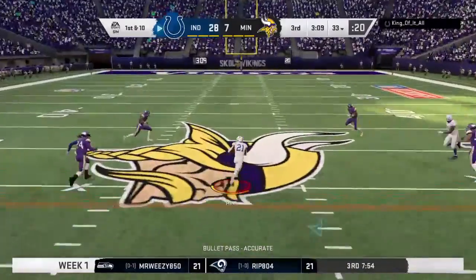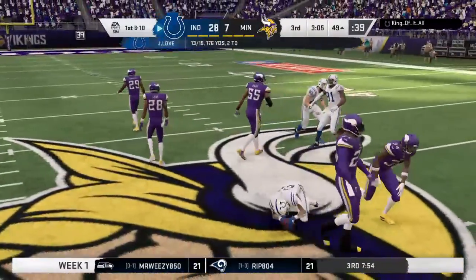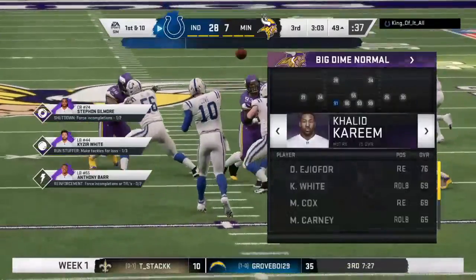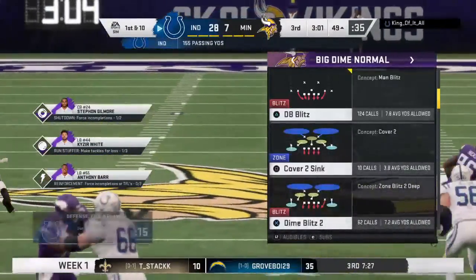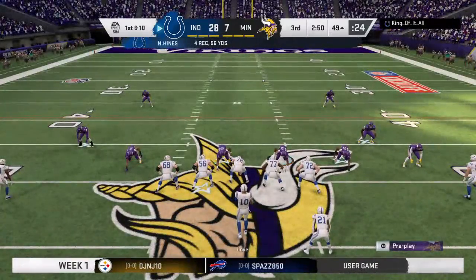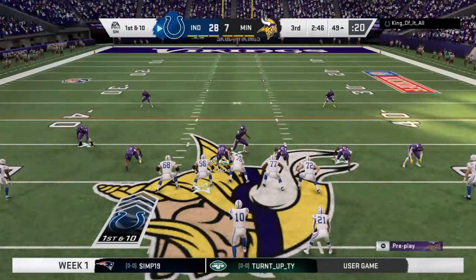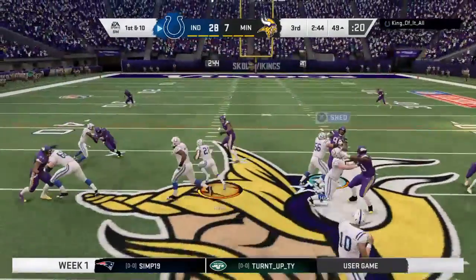Looking to throw. Love. That's complete to Hines out of the backfield. And he'll be taken down, but not before he gets into enemy territory. It'll be a gain of 17 and an Indianapolis first down. This quarterback now 5 straight completions here in this second half. 1st and 10. Now it's Hines.